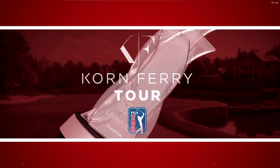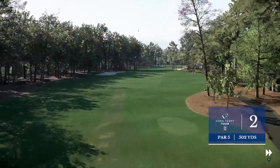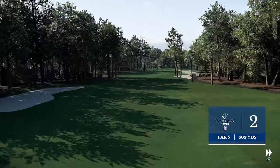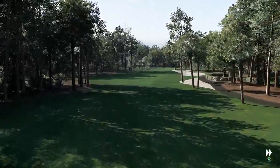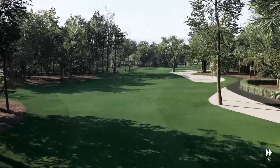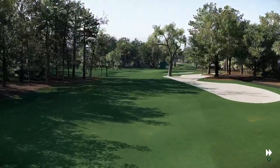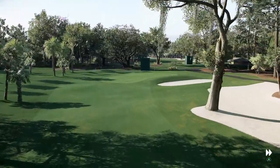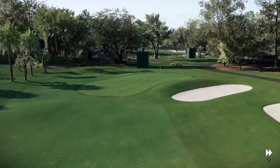On now to the second hole, the first of three par fives here at Harbour Town. At a mere 502 yards, it is also the shortest of these par fives. Any misses right or left of the fairway could block you out from going for the green in two, but a drive of the short grass could open up one of the best scoring opportunities on the course.